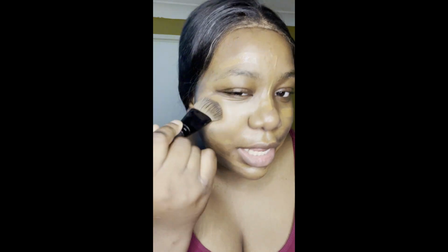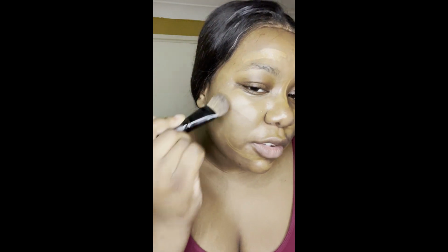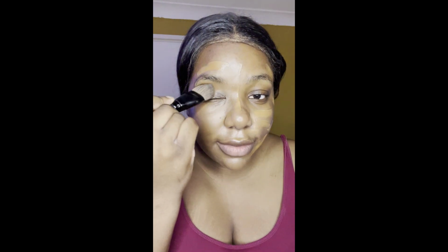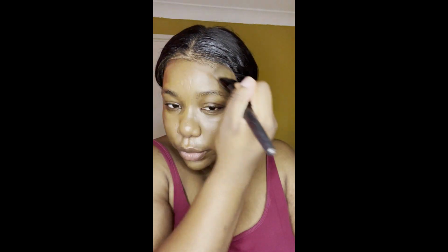As you can see, it's already evening out the dark parts of my face. That's why I'm actually obsessed with it. It just evens out the bits where it's dark. It's kind of like a color corrector in a way because it evens out places that are dark without having to get a color corrector. I prefer it to a color corrector because it's my tone and it's easy to use, and you can apply it everywhere on your face really, and it just does the work for you.